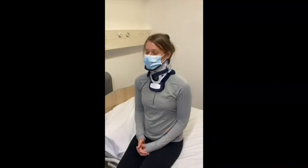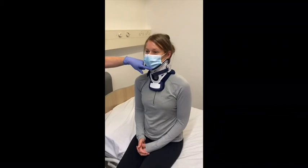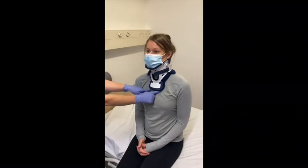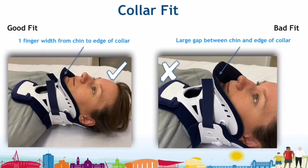Check the fit of the collar using these key points. Check that the bottom of the collar is flat to the chest bone, that the patient is able to swallow and breathe normally. The collar should be in contact with the chin, and there should be 1 finger width from their chin to the edge of the collar. The Velcro straps should be in alignment and equal in length. There should be no skin in contact with the plastic of the collar. These checks should be done in lying, sitting and standing.